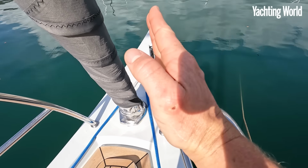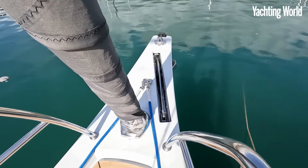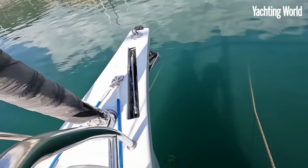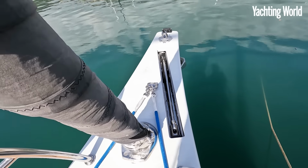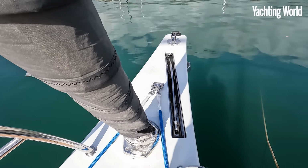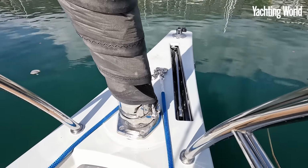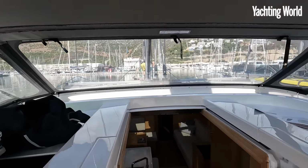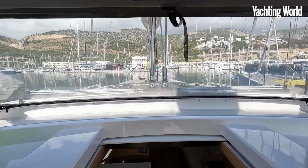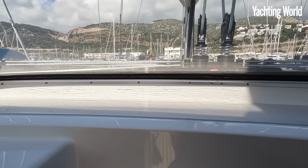Got a manual Genoa furler on this. You've got an angled bow roller to help that anchor set, and it's a really good chunky size bowsprit as well. So this one has a powered furler forward of the anchor roller. So with that two-thirds height spray hood, you need to duck a bit to come down below, go through the companionway.